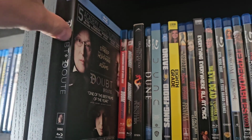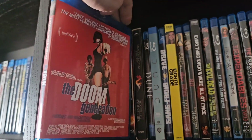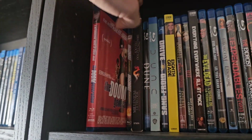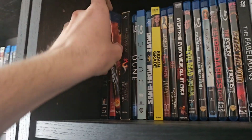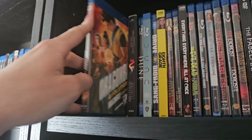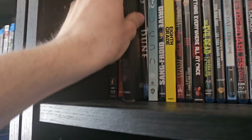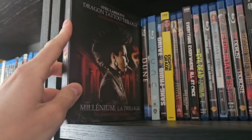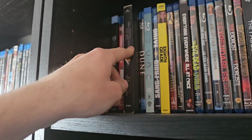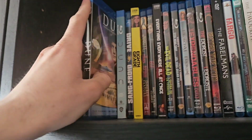Next up, we got Doubt. The Doom Generation. Awesome movie. Pretty crazy movie, too. Dragon Ball Evolution. I haven't seen it. I heard it's bad, but yeah. I kind of like watching bad movies sometimes. We got the Dragon Tattoo trilogy. This is the Swedish films. I have the Girl with the Dragon Tattoo over there. We'll get to that in a minute.